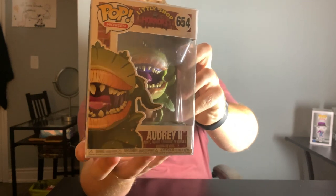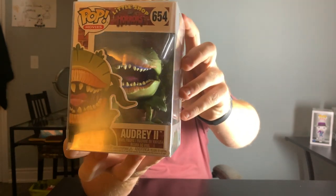So after number 3, coming in at number 4 is Audrey II from Little Shop of Horrors. And the reason why I put this as number 4 is because I just love Little Shop of Horrors.